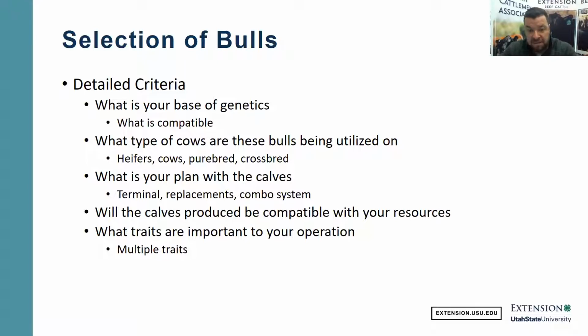What type of cows are being utilized? Are these heifers where we're really concerned about getting that first calf on the ground? We want some calving ease. Are these mature cows? Is this a purebred operation, crossbred operation? We'll talk a little bit more about those operations as we get more detail on some other things.